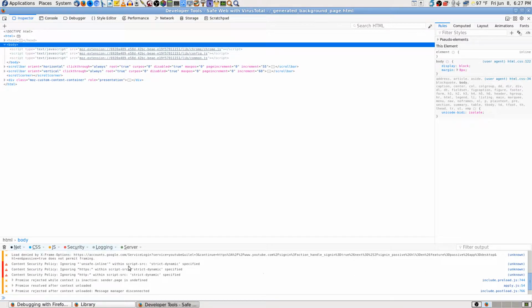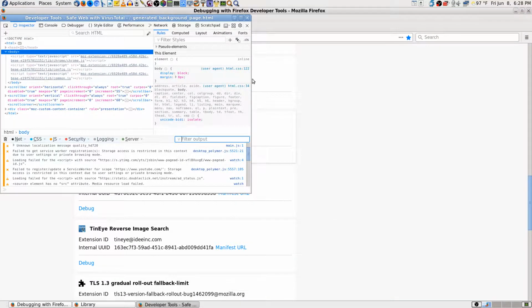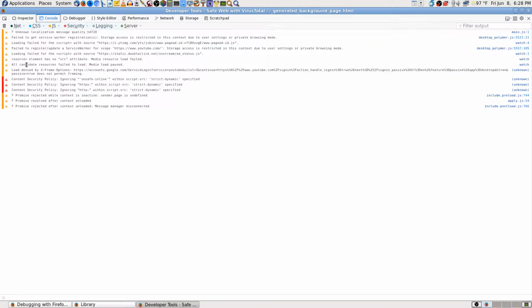Load denied, Google. Let's see. I wonder if I can open up the search in there. Okay, so that is very interesting. I did not know you could do anything like that. Console, debugger. Okay, I'm on inspector. Console. There we go. Lots of warnings, and content security policy, unsafe inline. See there, those are the ones that really stand out to me.